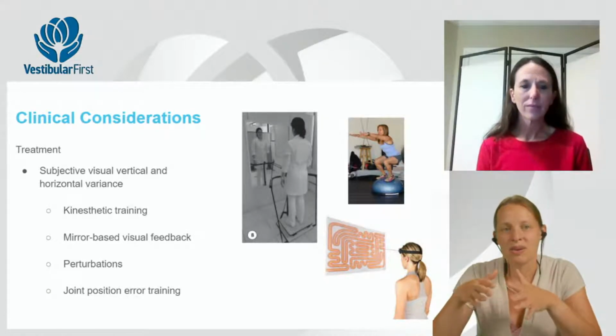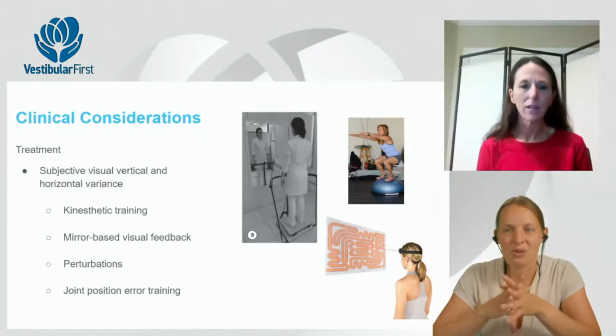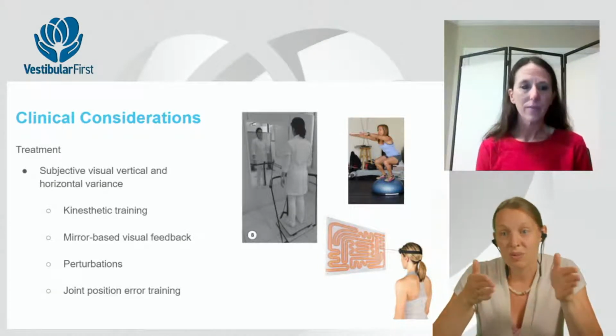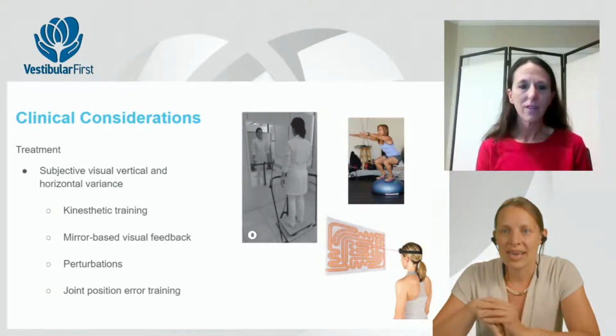Of course, putting them on uneven surfaces to really challenge them, finding center again, right, which is more your traditional balance training essentially, and perturbing them in different ways with either the surface or maybe manual or whatever. So would you have any additional thoughts on that?